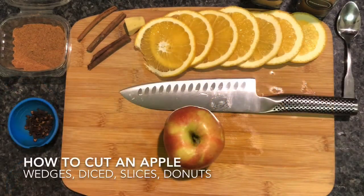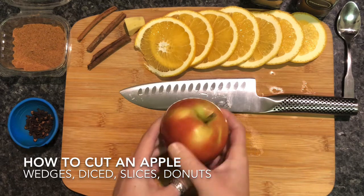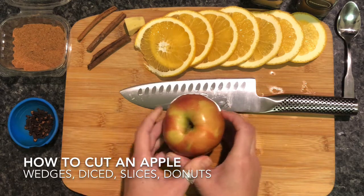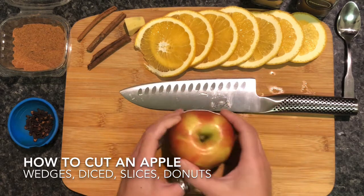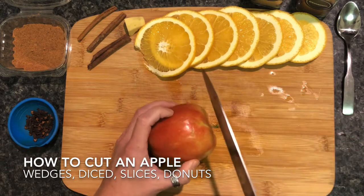Now you can either dice or slice the apple depending on what's easiest for you or how you want to present the cider to a crowd. Refer to my video on crunchy candy apple slices to learn how to use the box method to cut the apple into wedges before dicing. If you want a nice visual to the cider, you can make what's called donut slices.